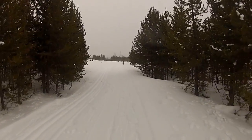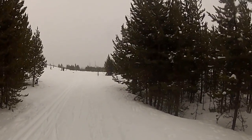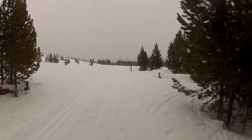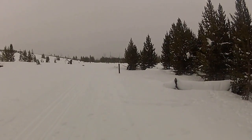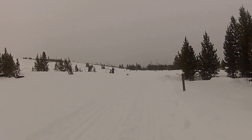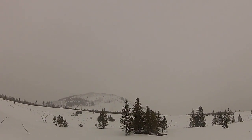Oh, another little open stretch. So it'll probably be windy through here. Bunsen Peak.